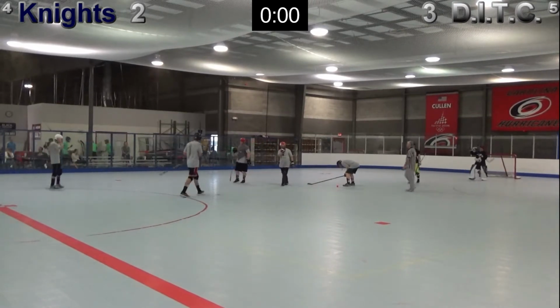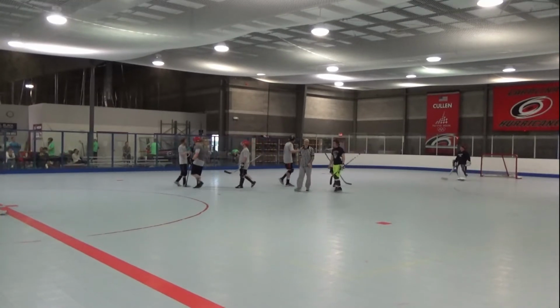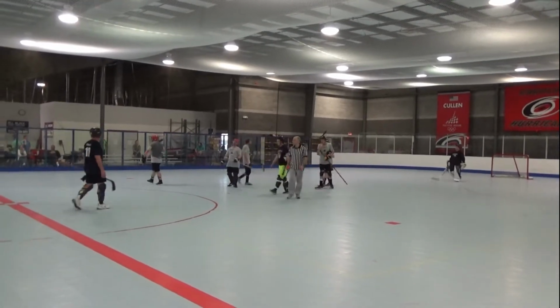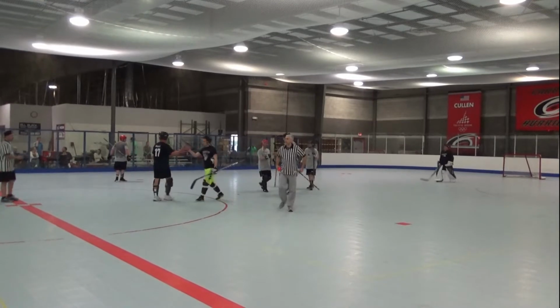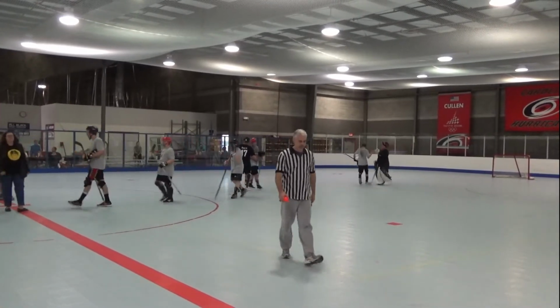So they advance as the number five seed. These teams were tied in the round robin. It came down to a coin flip, but it looks like Dump in the corner just outshot the opposition. We'll be back with our second wild card.